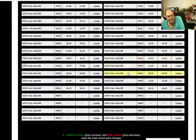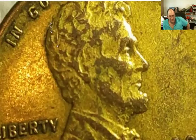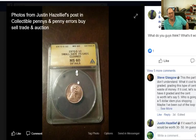Small date brown. And at MS60, they say 20 bucks is what Numis offers. But I would suggest a half to a quarter of that. It looks red. No, that's not it. It looks red, but this coin has been cleaned. The details is a death knell for this slab. I doubt that they will recover the cost of certification. On Anax, you're looking at, what, 11 bucks?